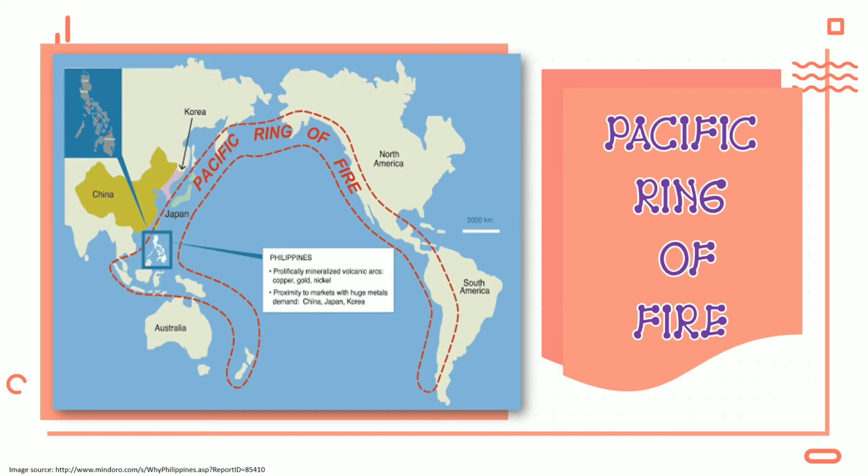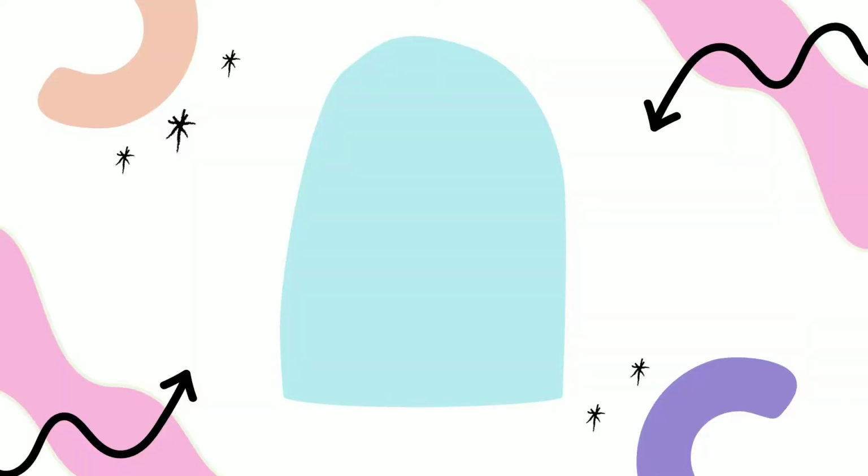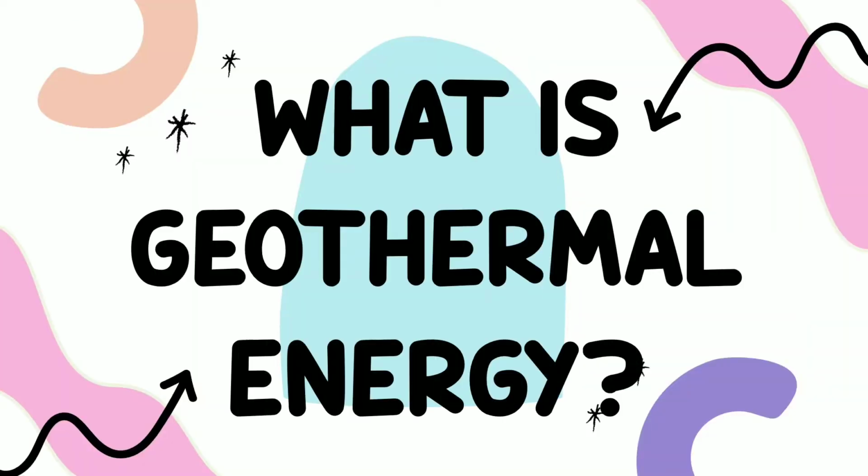Since our country lies in what we call the Pacific Ring of Fire, a western rim of the Pacific Ocean, which is the most seismically active part of the Earth, it is prone to intense volcanic activity and earthquakes. Volcanoes are the main source of geothermal energy. Most geothermal systems are found in mature volcanic complexes, that's why energy has been tapped from them. But what is geothermal energy?